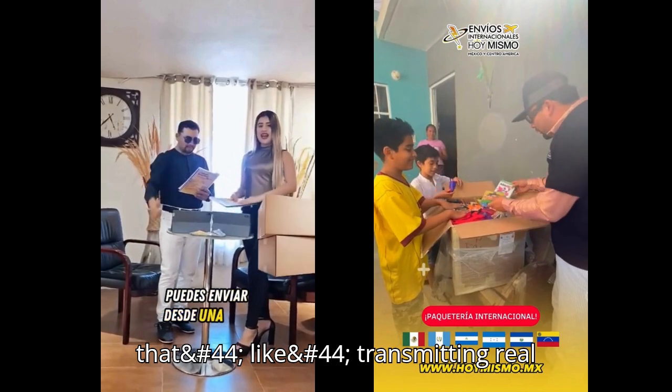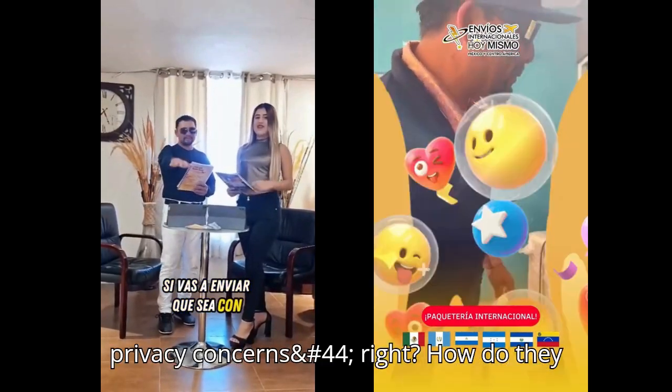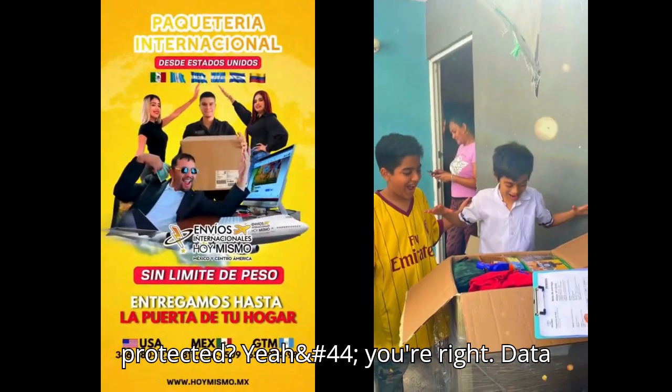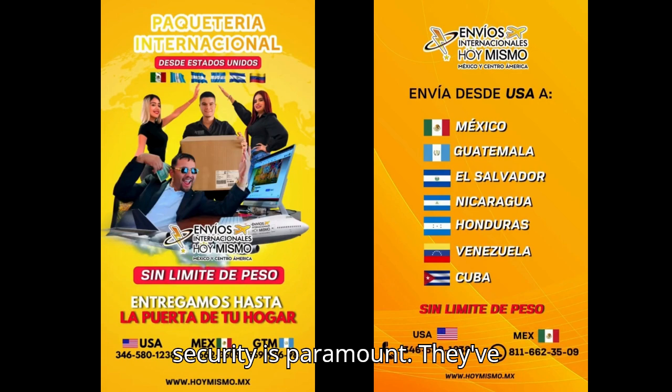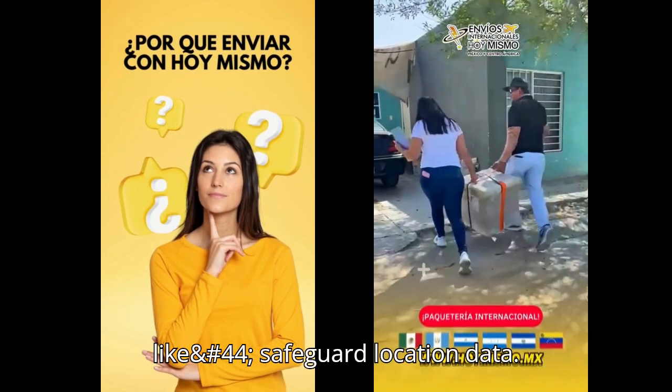But what about the security aspect? I imagine that transmitting real-time location data could raise some privacy concerns. How do they ensure that this information is protected? Yeah, you're right. Data security is paramount. They've implemented several measures to safeguard location data.